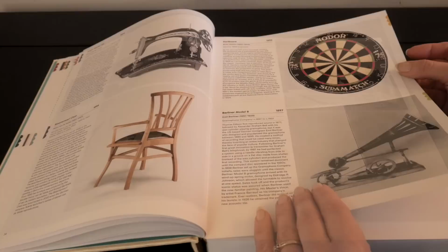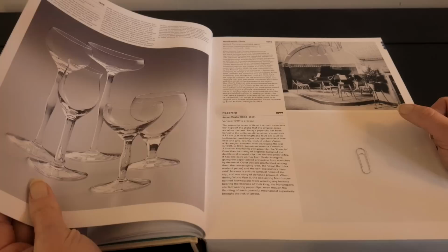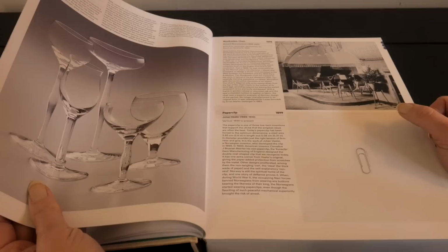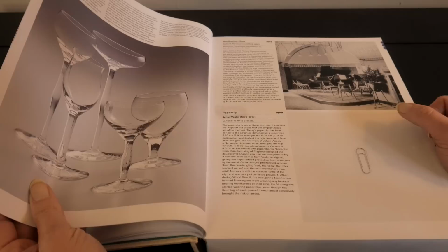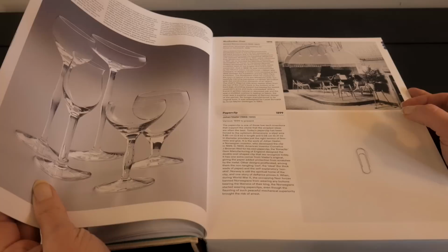Okay, this is Glass Service. Let's see, from 1898. Peter Behrens, trained as a painter but became a highly successful industrial designer.